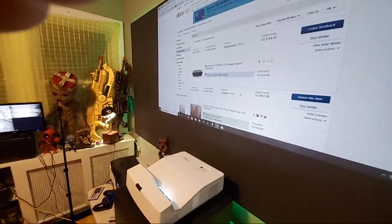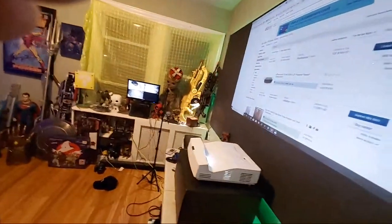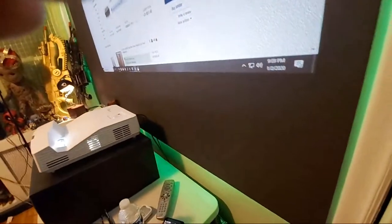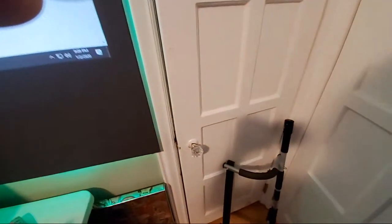Okay, hold on for a minute. I gotta adjust something real quick. Move something over to the side. And my chin-up bar is blocking my doorway.